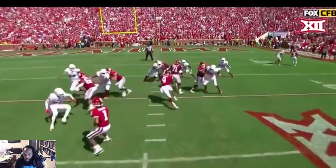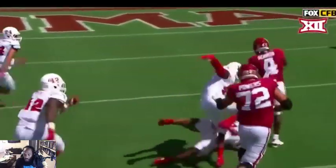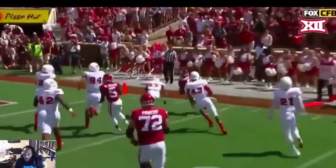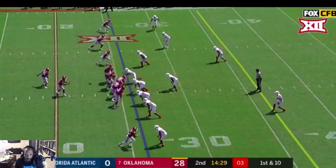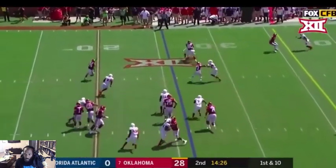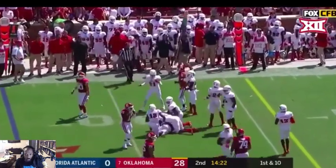A little decoy action. They're destroying Florida Atlantic. Probably won't be seeing him too much longer. It's about to be a quick one. Nice. So he can catch the ball, which is always a plus.